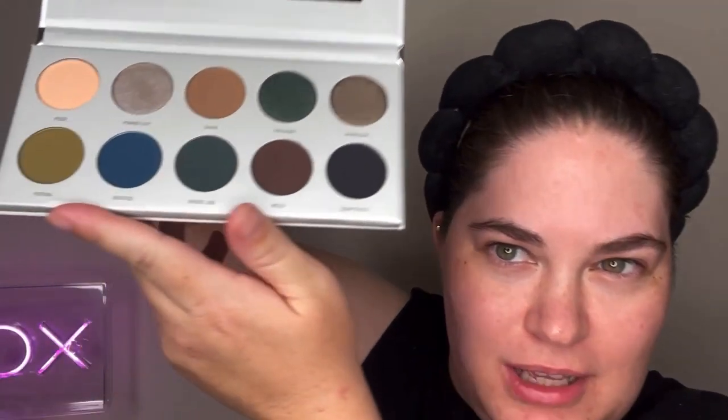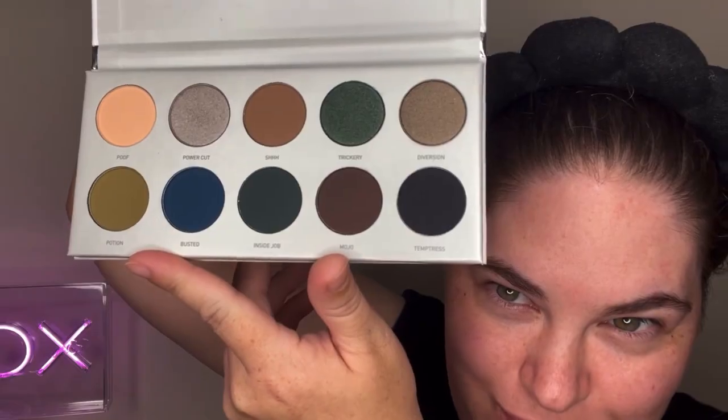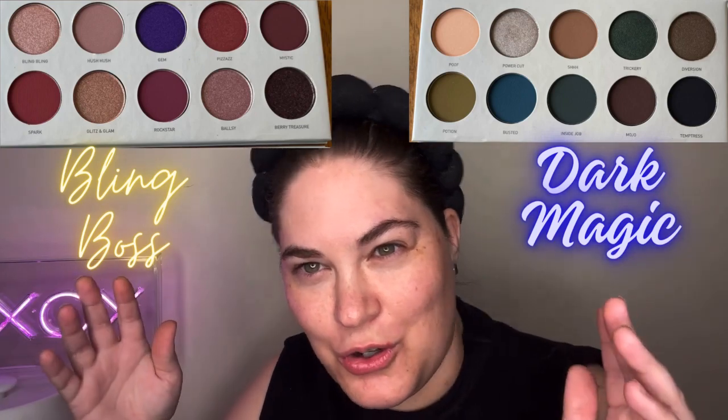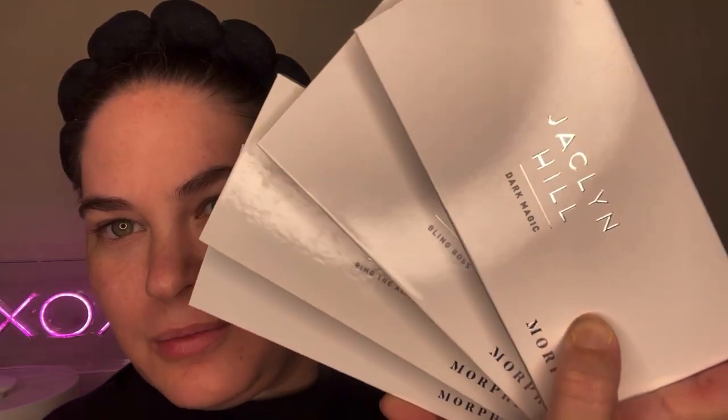Again, these are the ones that didn't make the cut, but still pretty cool. So many different names. I think naming a palette might start off easy, might get a bit hard and then get a bit easier as you get more creative. So 4 of these. Dark Magic, Bling Boss, Ring the Alarm, and Armed and Gorgeous.